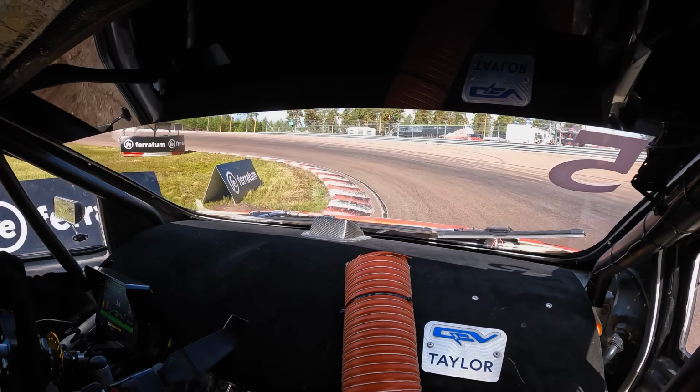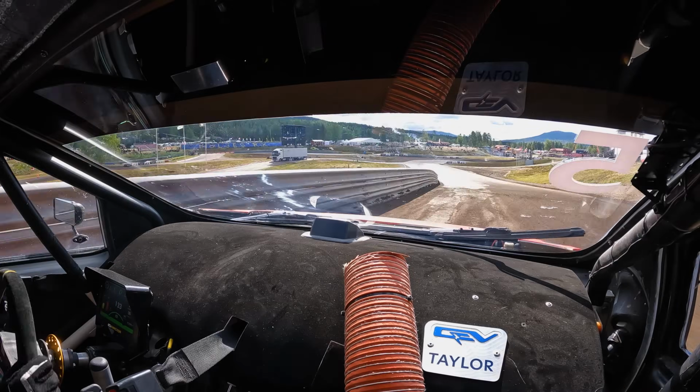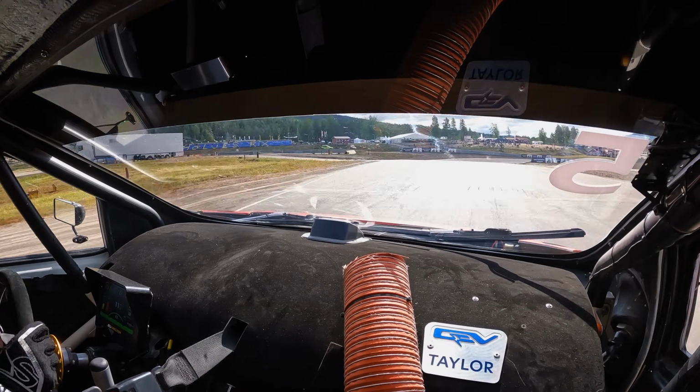Then the track changes from tarmac to gravel. You've got a long left-hand corner. You need to take quite a lot of curb. The car really gets up quite high on that. It's quite slippery, so you're managing your braking efficiency through there. Slowing right down, you have a tight right-hander. It's almost a little bit tighter than you think.